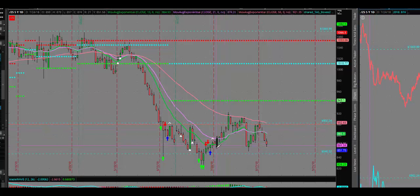We broke out, retested the breakout level a couple times, came back and met our profit objective up here at around 9 cents. Notice that we did not spend much time up at this level, so it's very accurate in reaching our target levels, and then more often than not, it will quickly reverse. So the point there is not to get too greedy.